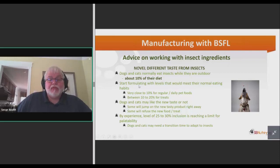So when you start formulating with levels that would meet their normal eating habits, you can start introducing at a 10% level in your formula and move on slowly. Or you can go with a higher level at 25 to 30%. I have myself formulated different products with the black soldier fly larvae meal at all these levels with good results on palatability and usage by the animals themselves.